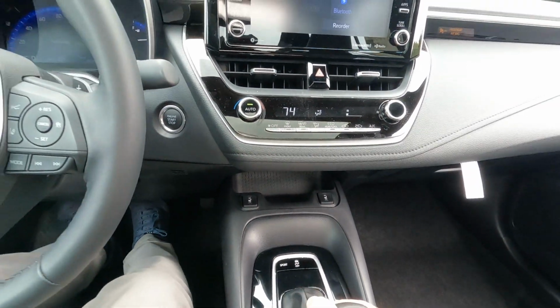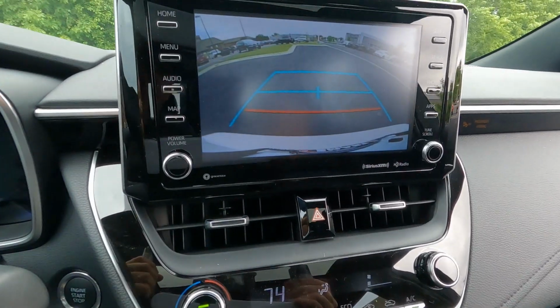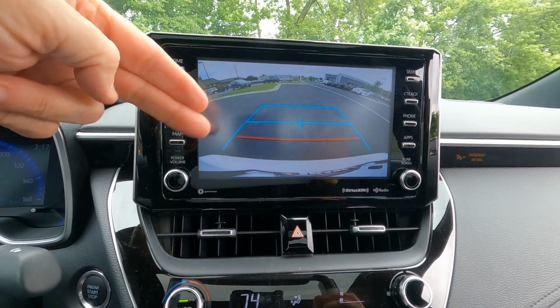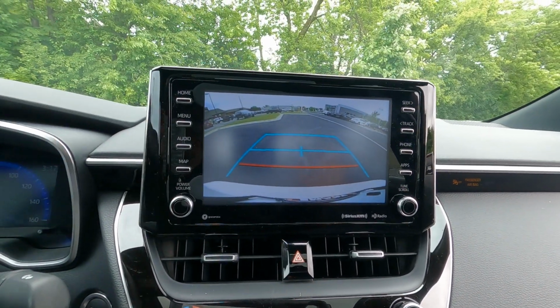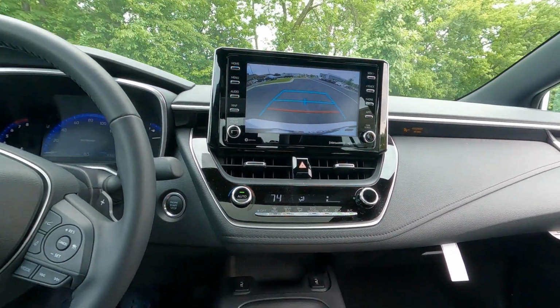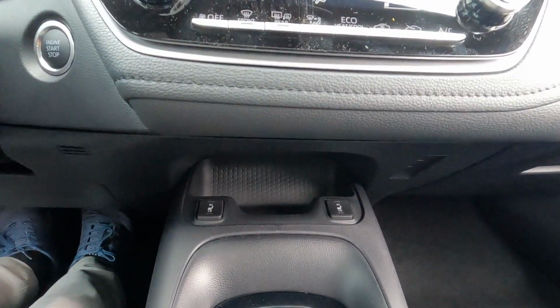And then we do have the backup camera. I'm just going to switch over here so you can see the backup setup on there. And that does not have path projection, so it doesn't tell you exactly what direction you're turning. But it is big and it's pretty clear, so you should be able to see if anything's behind you when you're backing up. Back down here, there's two switches.